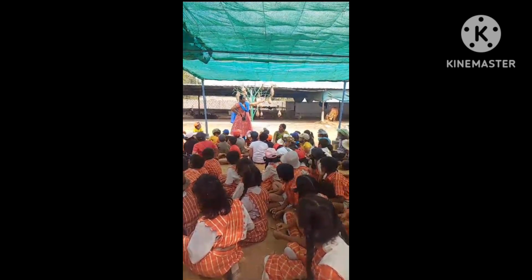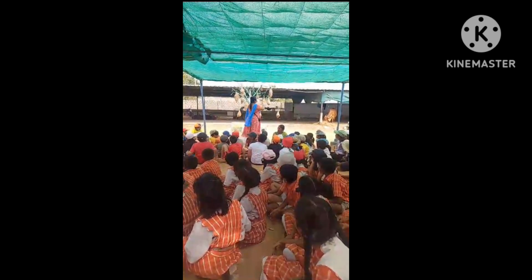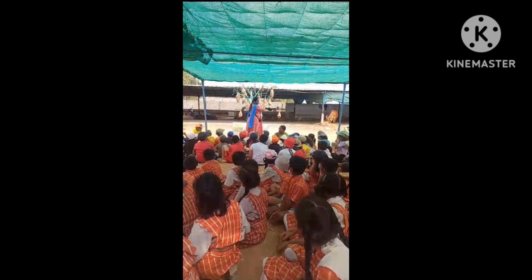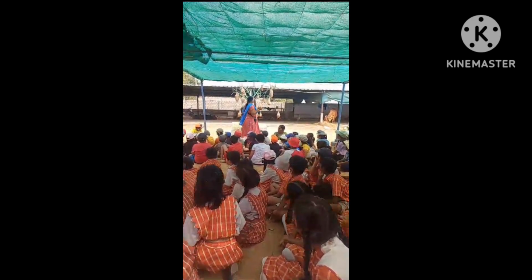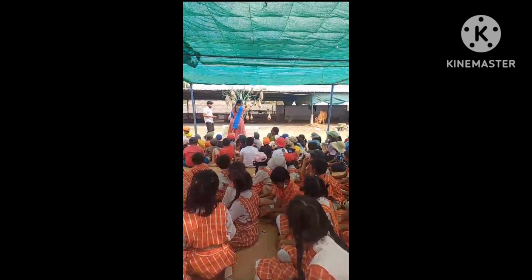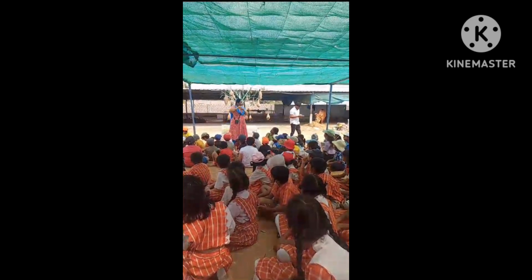And this is a weaver bird nest. The main simple difference between the weaver bird and the sparrow is the opening. The opening will be here for the sparrow and for the weaver bird it is here. And an important thing about the weaver bird is that it makes the nest upside down.